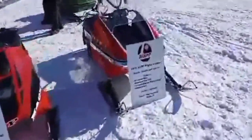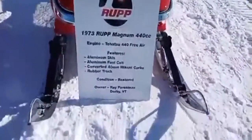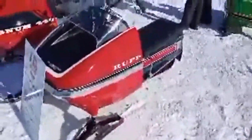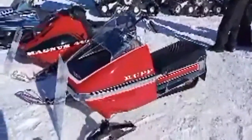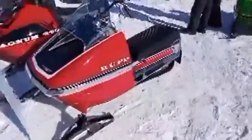So this is Best in Show right here. 1973 Rough Magnum 440. Belongs to Ray Paranto. That is a sweet sled. He restored that himself. You probably saw the video I did with him about that on the podcast a little while back. That sled has come a long way.